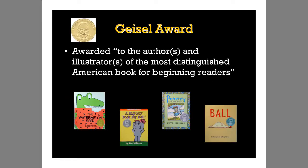Then we have the Ghazal Award, and this is a fairly recent award. I want to say that it was instituted in 2006, but it might have been instituted a little bit earlier. But anyway, it was started in the 2000s, so it's a fairly new award. And the Ghazal Award is given to the authors and illustrators of books that are intended for really young readers, so students who are just learning how to read.